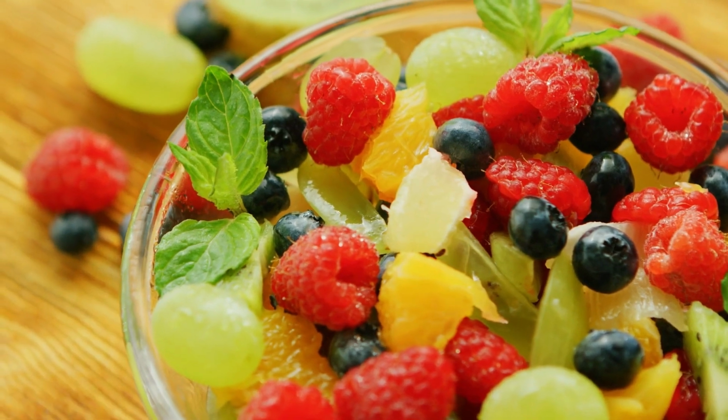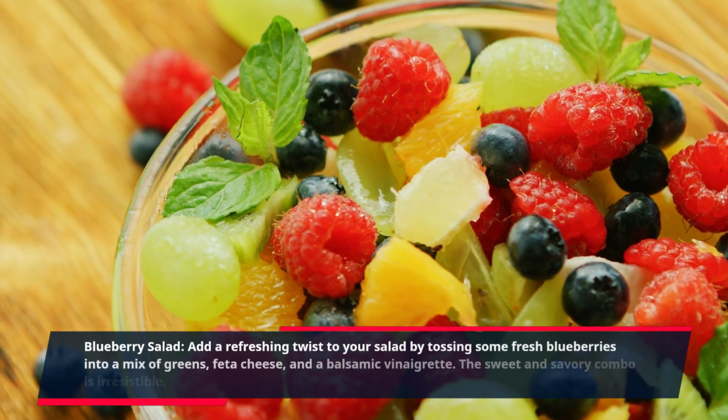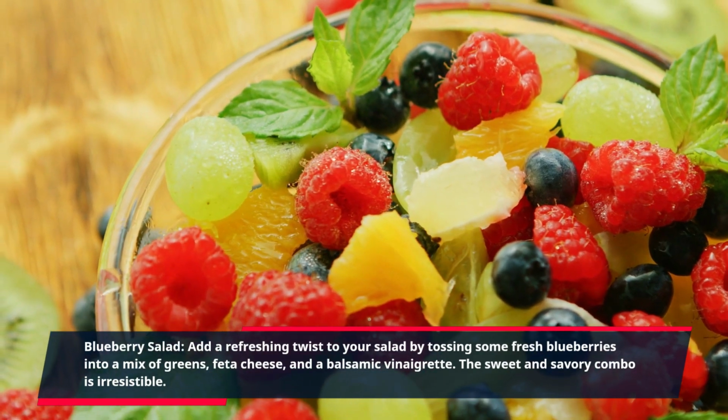Blueberry salad. Add a refreshing twist to your salad by tossing some fresh blueberries into a mix of greens, feta cheese, and a balsamic vinaigrette. The sweet and savory combo is irresistible.